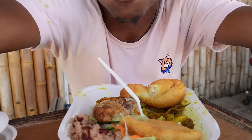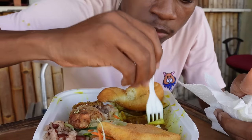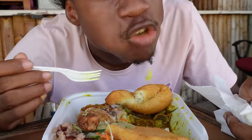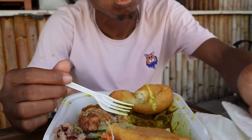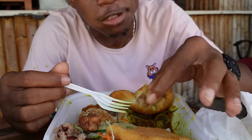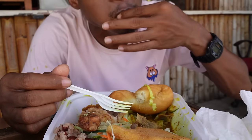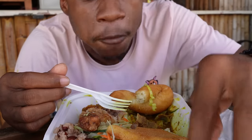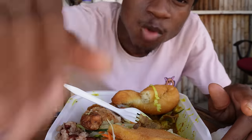I'm not going to find this spot. Crazy. I'll go back in this curry goat. Hold on, old redneck, can we chop it up? This is a jerk stop. Yeah, man. This is a jerk stop. I'm gonna have to find this spot.